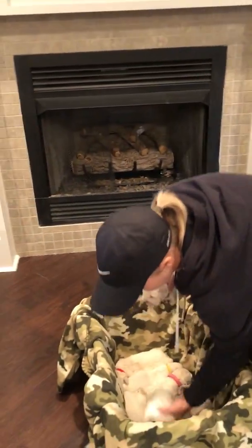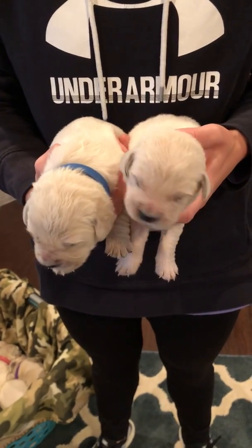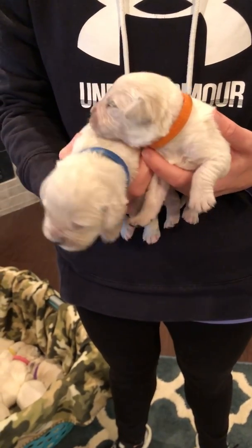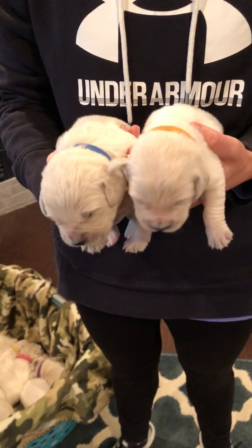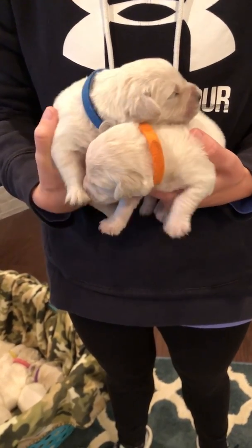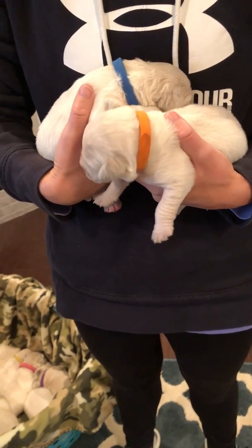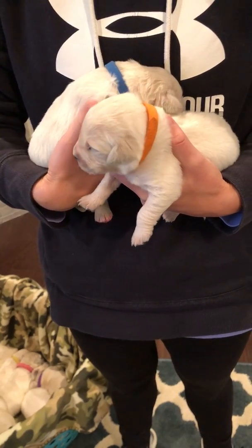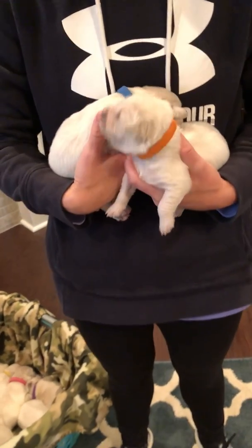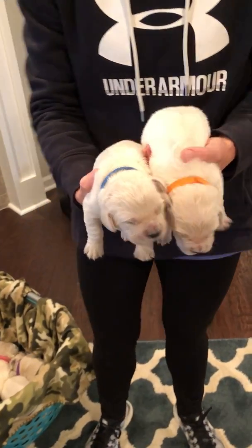But I'm going to compare Orange to Blue before we get the girls out. You can see that Blue's a little bit bigger. But Orange is still a decent sized male. He's still bigger than our females. But Tommy's a big boy, so I think some of these guys are going to be big guys. Yes, big healthy puppies. So this is Orange and Blue. All right, now we will go to the girls.